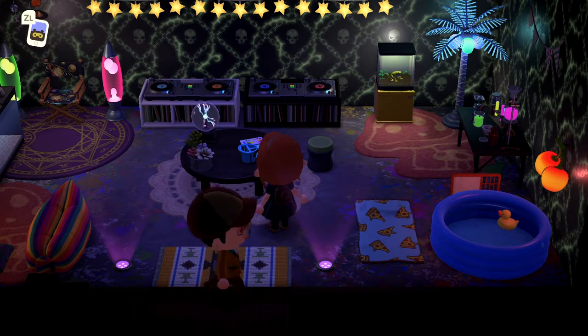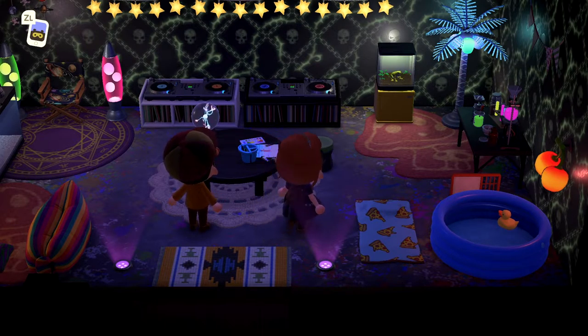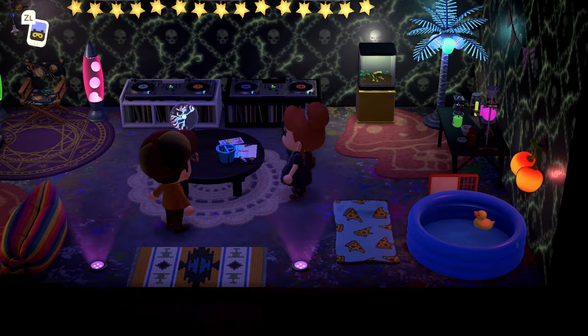Hey, it's a tri-slosher. Hey, look at that. It is a tri-slosher. Oh, man. I didn't know that was in this game. I should play with that more often.